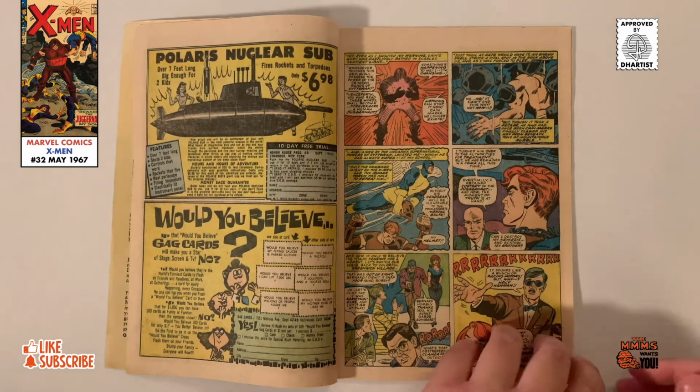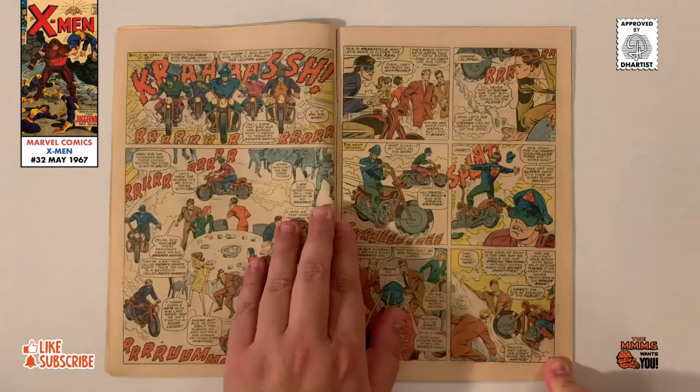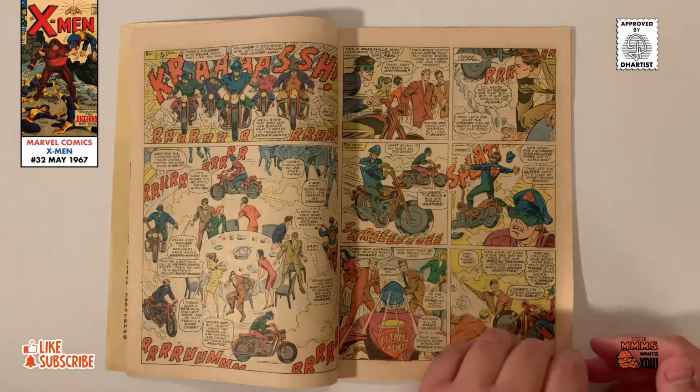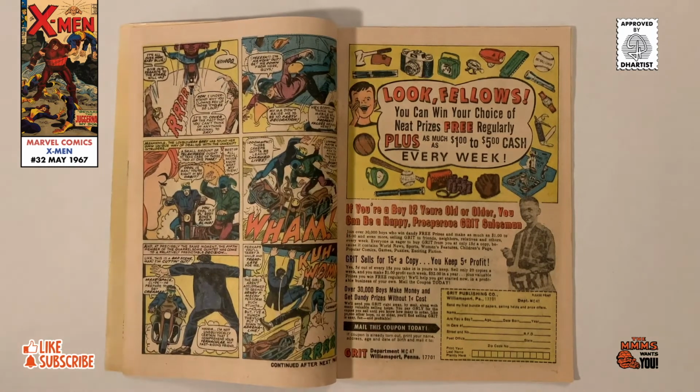Back at the coffee shop, the X-Men's birthday party is suddenly crashed by the biker gang, Satan's Saints, as they terrorize everyone with their motorcycles. Since they can't change into their costumes without blowing their cover, the X-Men secretly use their powers to subdue the biker gang one at a time.